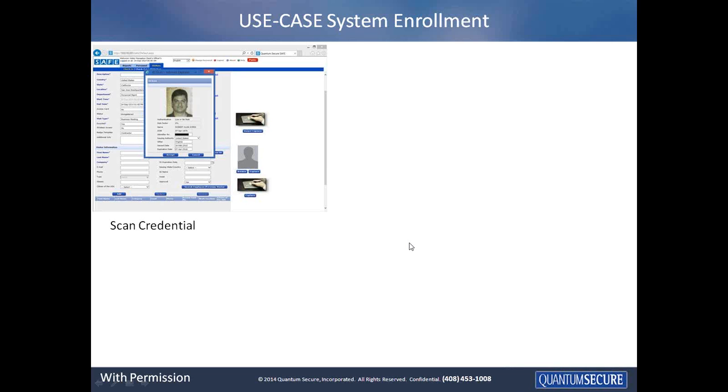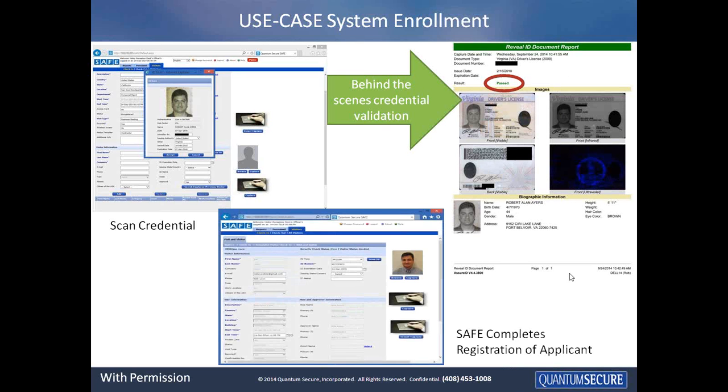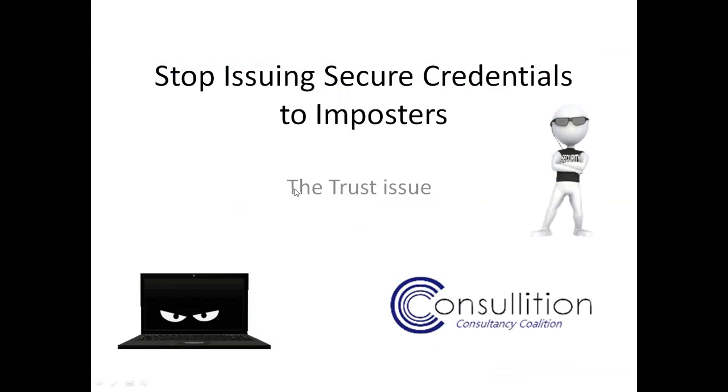Now, one company called Quantum Secure takes that information. They scan the credential and do the checks that we just described. Here's where they did a driver's license, and then they enrolled the person based off of a sound, past credential. That gives them 99.9% confidence that the identity credential was issued by the Commonwealth of Virginia, for example. Then they complete the registration of the applicant. But first, they do a breeder document authentication before they do that.